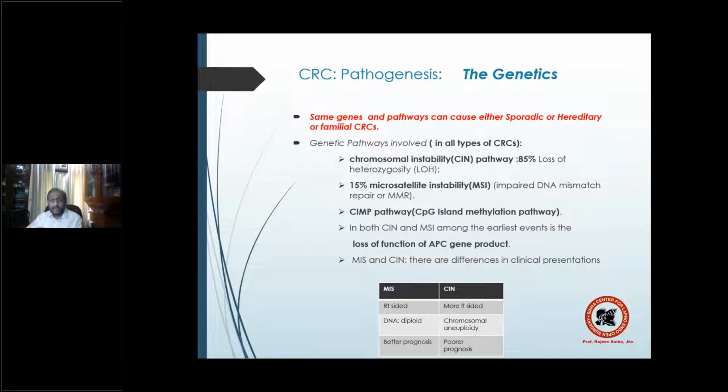Now, we're talking about genetics. What about genetics? Two things to remember. Number one, the genes and the pathways which cause the malignancy, that means we just now told you the multiple hit theory. So the gene has to pass through some pathway to ultimately give rise to a malignancy. Now, this can be found in sporadic, hereditary, and familial. Let this be very clear in your mind. The genetic alterations are there even in a sporadic, may not be identifiable. In a sizable population, ultimately you may be able to identify, but genetics are prime movers of hereditary and familial CRCs. They may not be the prime movers of a sporadic CRC. This, in a nutshell, is what you have to remember.